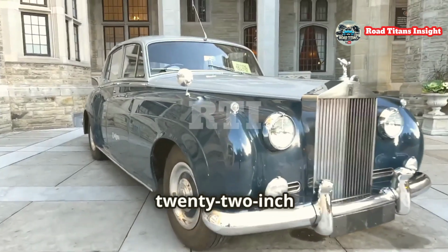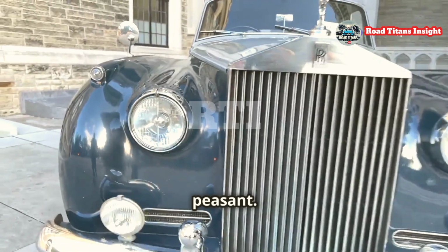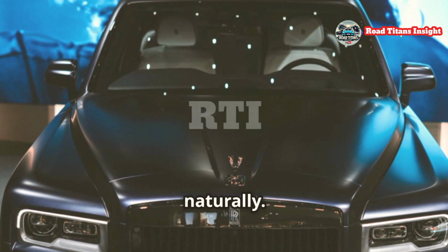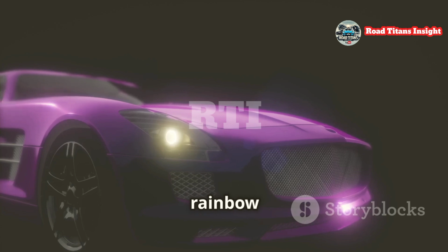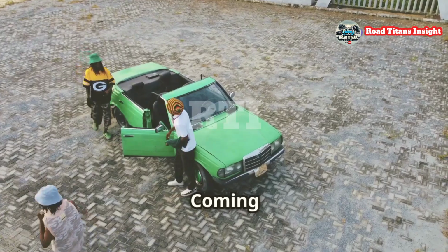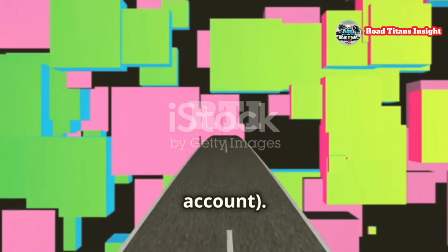Those massive 22-inch wheels, the sheer size of the thing, it's all very, get out of my way, peasant. And then there's the color palette. You've got your standard blacks, silvers, and grays naturally, but for the more adventurous among you, there's a whole rainbow of bespoke colors to choose from. Fancy a bright pink Cullinan? No problem. Lime green coming right up. The only limit is your imagination and the size of your bank account.